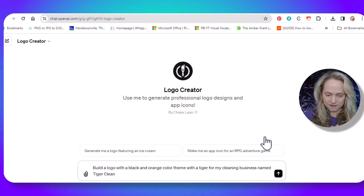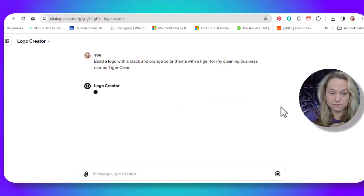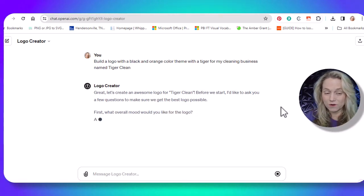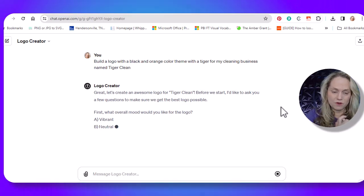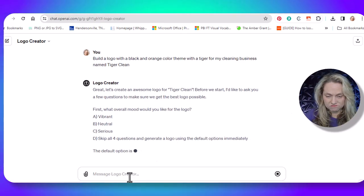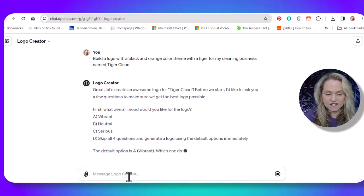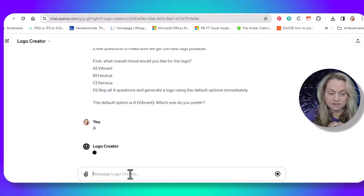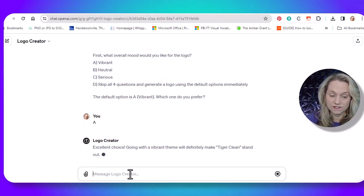Let's build a logo with a black and orange color theme with a tiger for a cleaning business named Tiger Clean. Let's see what it's going to come up with. All right, so it's asking me a question: what's the overall mood you would like for your logo? Vibrant, neutral, serious? I'm going to say vibrant. The default option is vibrant, or you can skip them all. So I'm going to say A, and let's see what it's got. Now it's creating the logo. So it has asked me a question.